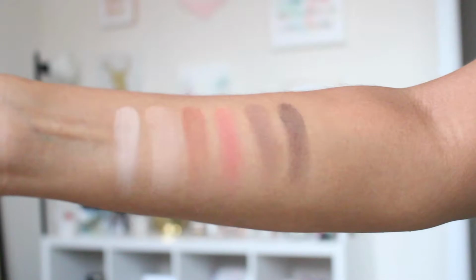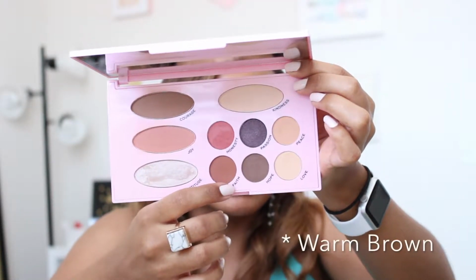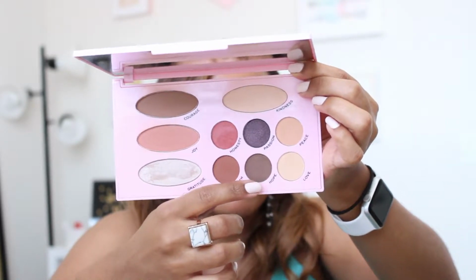One of them is a rosy brown kind of thing, at least that's how it shows up on my skin. Then we have a true brown color, which I'm really excited to use today.